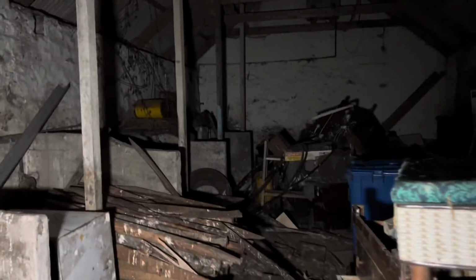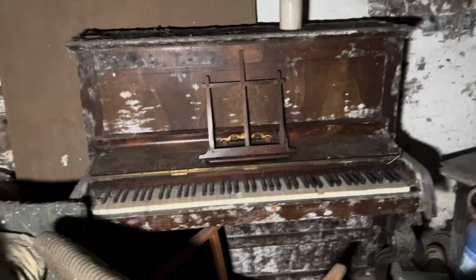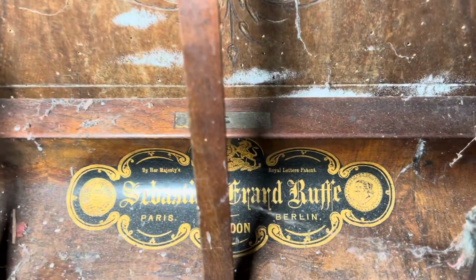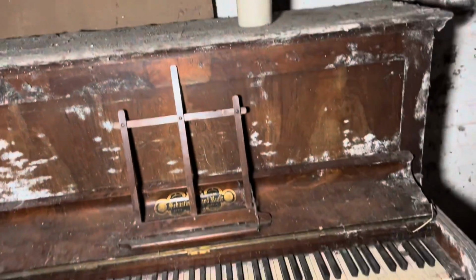Let's have a look further up. To be fair, most of the stuff in here is ruined. I just want to have a look at this piano, see what sort of piano it is. Sebastian Errold Ruffle, Paris, London and Berlin. Once again, probably worth a bit in its day.